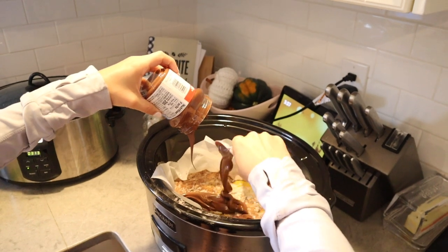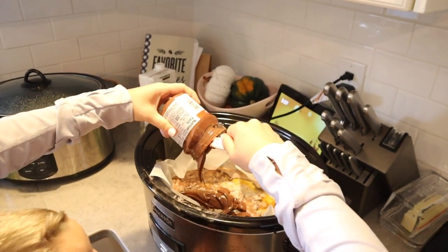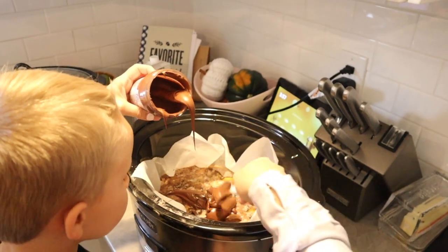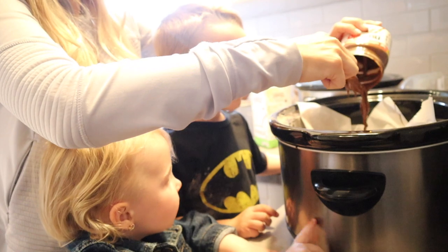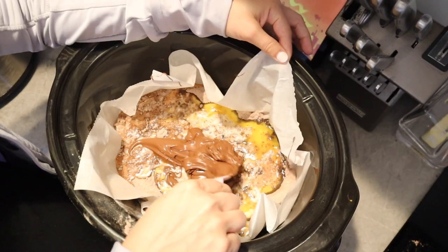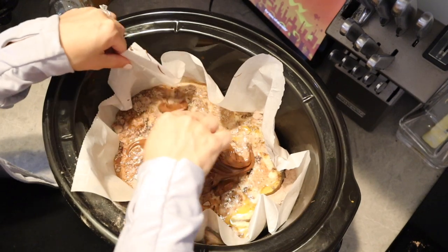Yeah, it looks like heaven, right? Okay, now let mommy get in there so I can spread it around. Now it just says basically pat it all down and make sure everything is wet.